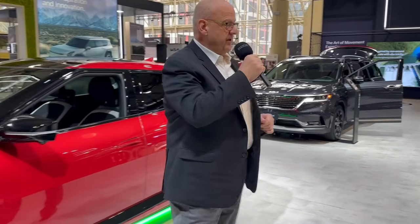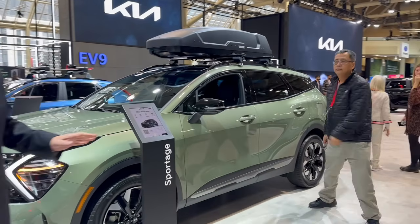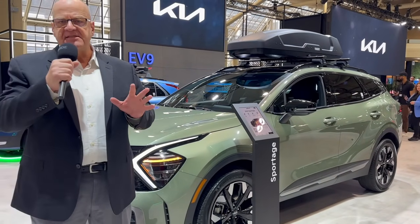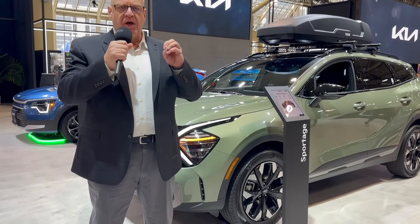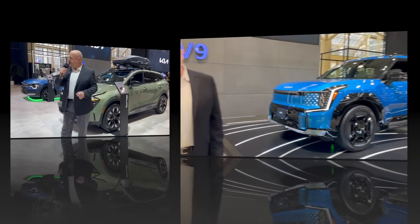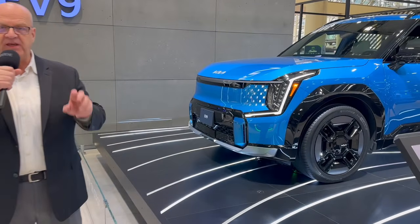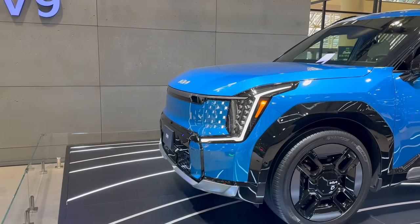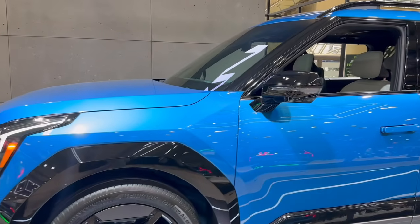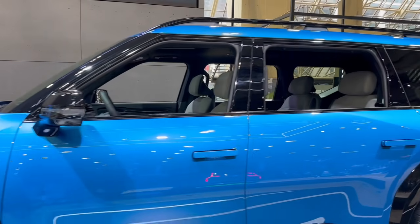If we move along down here, we have one of our best sellers, the Sportage. It's our second best seller in Canada. Great SUV, mid-size for the family, 2.5 liter, great fuel economy, 8-speed automatic. And here, behind me, our brand new full electric SUV, 3-row. Beautiful vehicle. Basically the same size as our Telluride with all the technology, and not 3-row for kids, 3-row for adults. Come and see it at the International Auto Show.